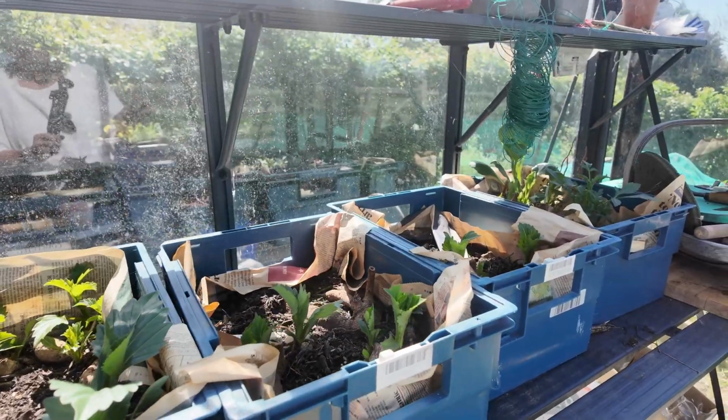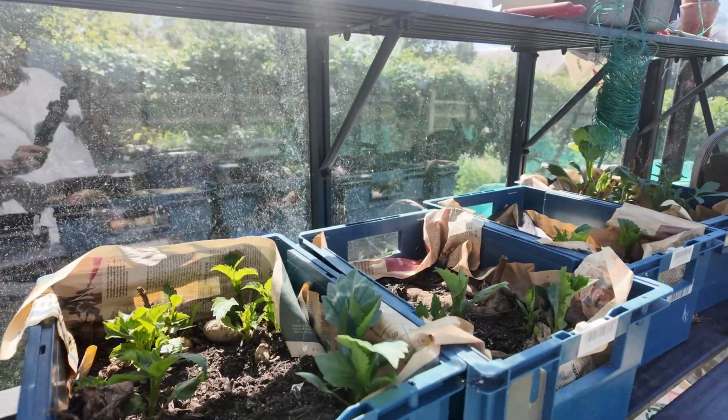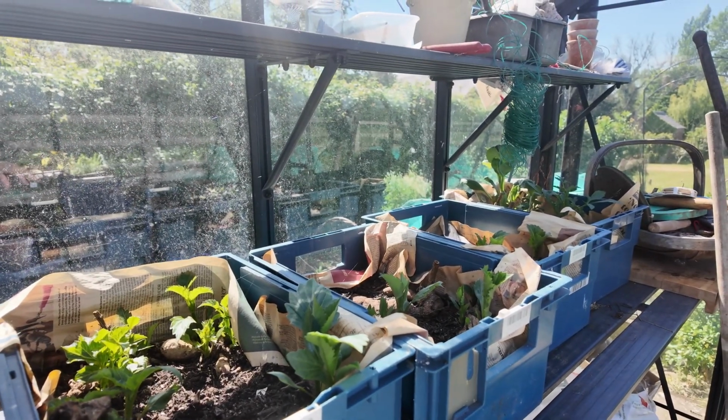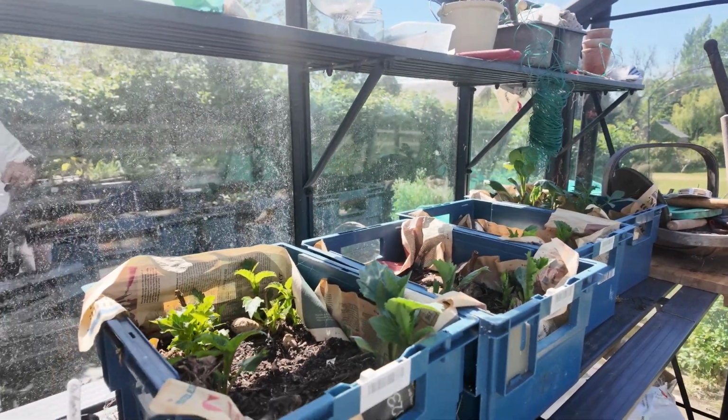I was trying to save compost. I was being tight, trying to save compost. I'm not sure it's worked well. But we'll see at the end of it. They're not going out for another couple of weeks, so we shall see then what's happening.